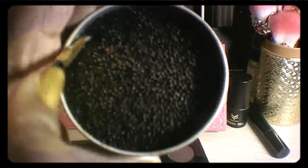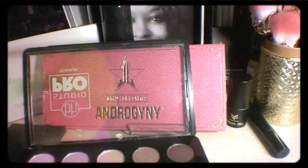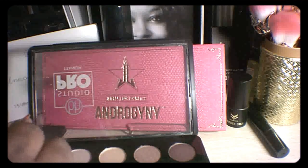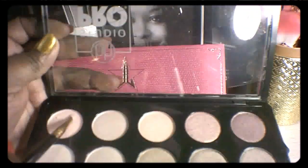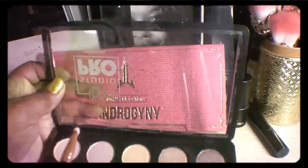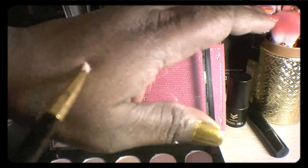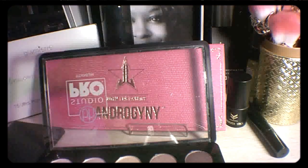Always clean your brushes in between, which is what I'm doing. I'm cleaning the brush to use for the next one. So let's go with something a little lighter. Now, there doesn't appear to be any names on these. So I'm just going to say the pink one here. So let's dab her. Okay. It's a really pretty pale pink. So let's wet it.